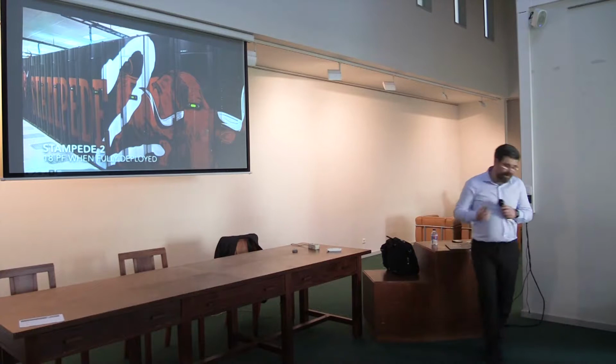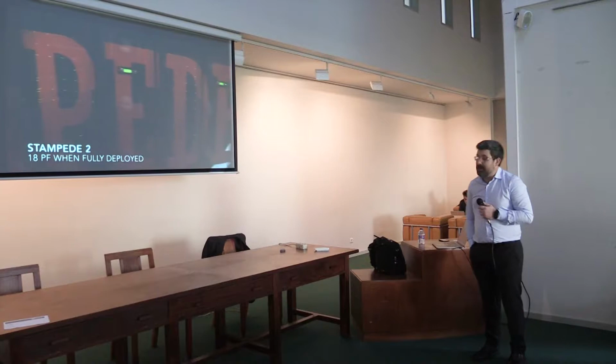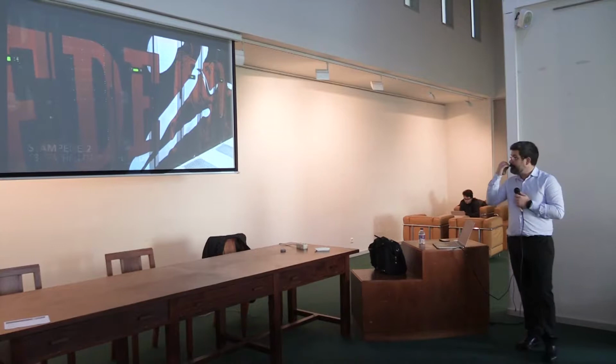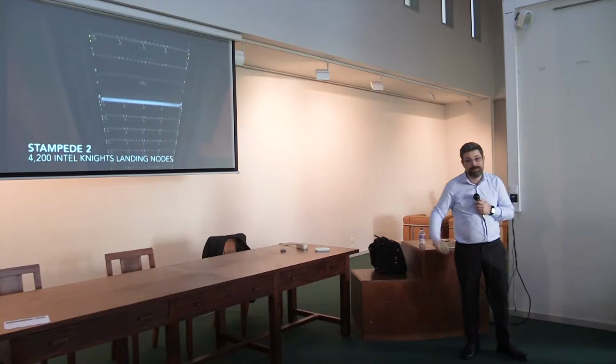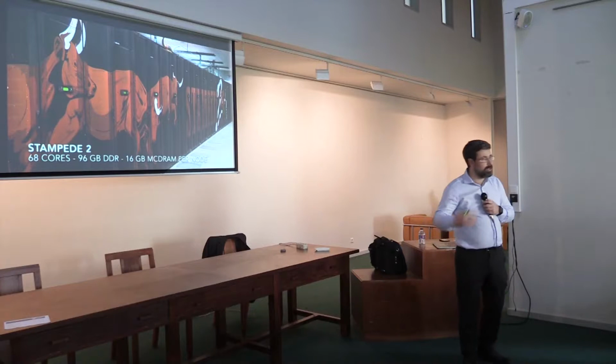So Stampede is a large system. The size of it is basically a football field. So we have a lot of machines on it. We have a lot of space for storage. We can go up to 18 petaflops, and so forth. This machine is typically used, as I said, for physics, chemistry. That's most of the workloads that we have.